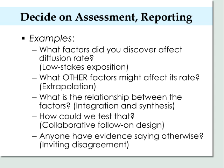These are some examples of the kinds of assessment questions I would ask. Some of them are going to be just helping students make very clear what they discovered and being able to word it clearly. And that's what I call a low-stakes exposition. What other factors might have affected diffusion? That was a good example of a question that asks students to extrapolate. Relationships between factors is a good way of proving their ability to integrate and synthesize ideas.